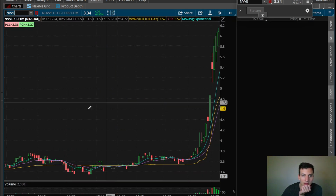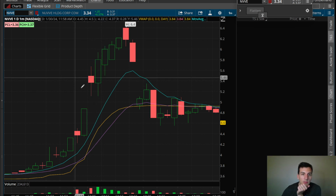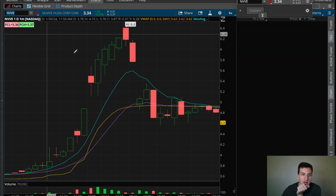NVVE. This one, we had that halt resumption. It resumed, it dipped down, and then the next candle double bottomed, and then it finally ripped up. So the timing was a little bit tough on this to get that, and I did take a couple losses because I was FOMOing into the high.